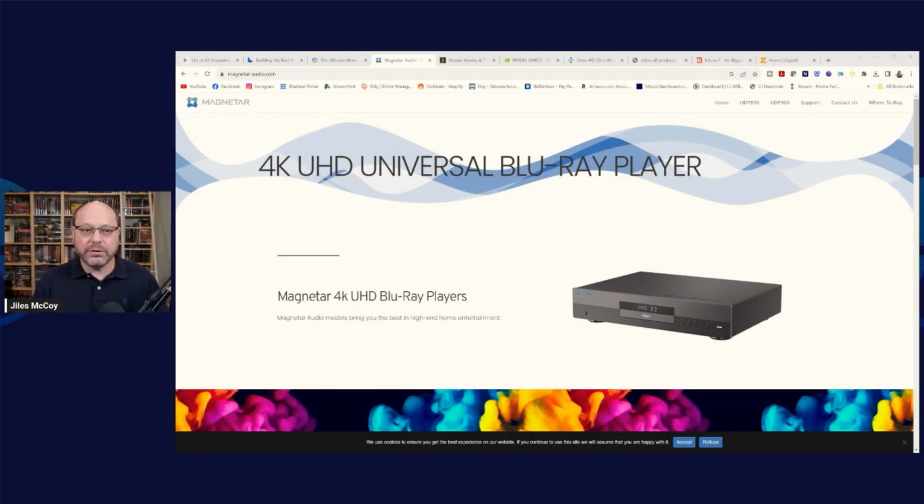Magnetar. Now I'm about to do a Magnetar 800 series model review video, which is a really awesome Blu-ray player. And I think Magnetars are being sold by the same distribution folks, and please correct me if I'm wrong about this, everybody, by the same distribution folks that were selling Zappiti, which is interesting, right? So maybe this is how the folks behind Zappiti live on, right, with the Magnetar Blu-ray player brand.